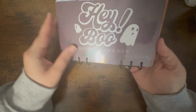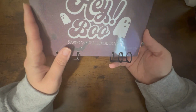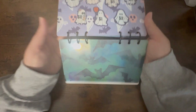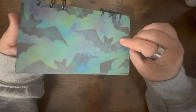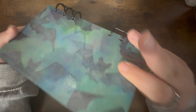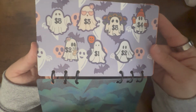Okay. Now this is my copy. I'm going to start doing this as soon as I have some money to put into it. You will see there's a printing error, but obviously yours won't be like that. All the backs have this colorful bat background, which I really like. If there's a glare, I'm sorry, I don't have my light on, but it is daytime, so there still may be a glare.